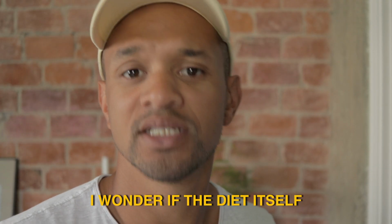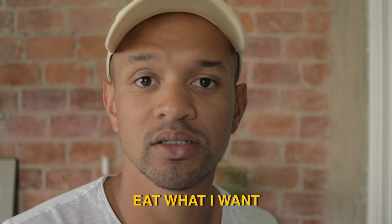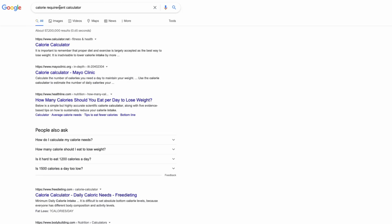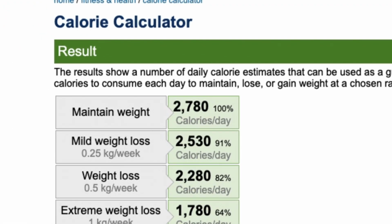I wonder if the diet itself is going to keep me in a calorie deficit, so I'm going to just eat what I want and then add up all the calories by the end of the day to see if it really is that simple. And my caloric need is 2,780 calories a day. I'll show you how much I'm actually eating later in the video.